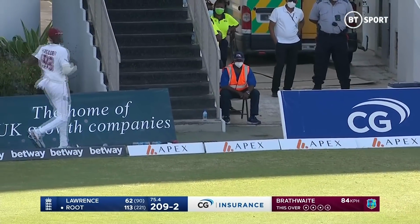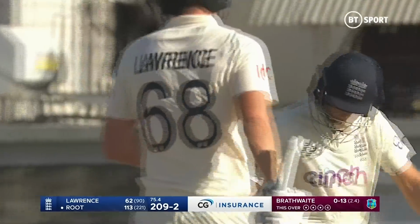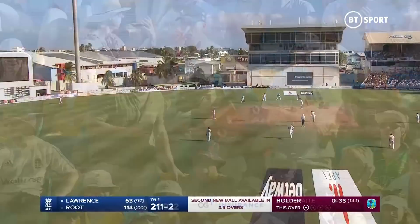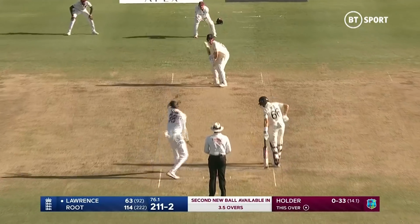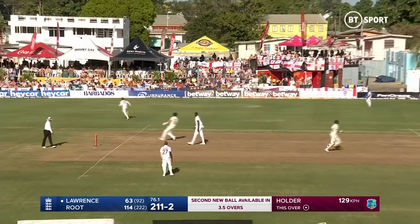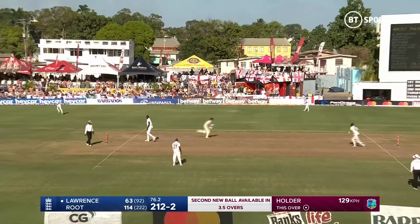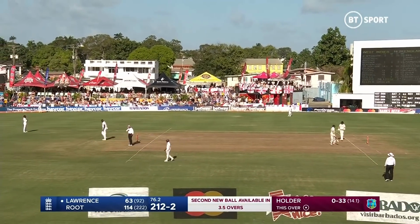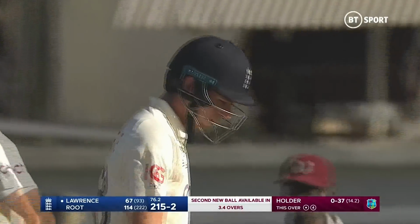Easy as you like. No mistake that time. Beautifully punched away through extra cover. An impish innings this so far from Dan Lawrence. He moves to 67.